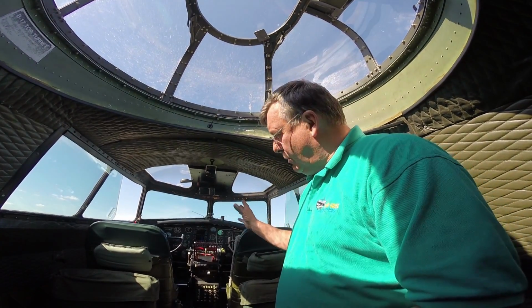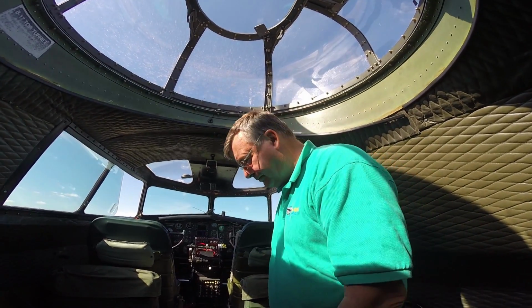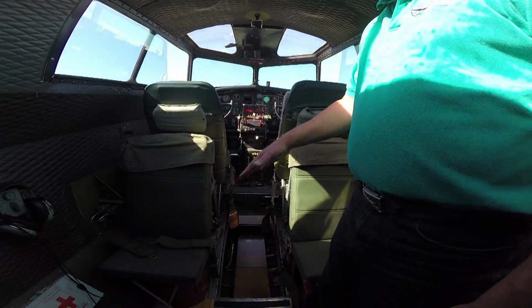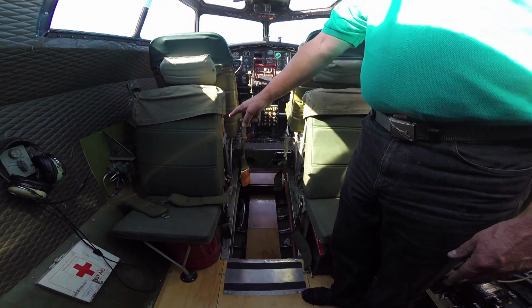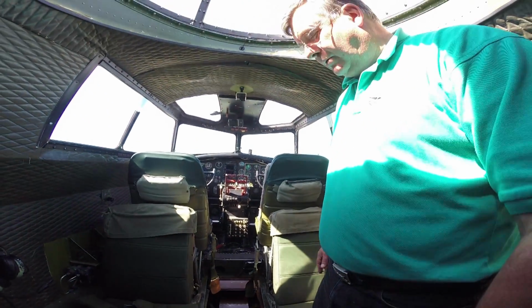He was also the guy that had systems knowledge, and he would fix things. He would be the guy cranking the landing gear down if necessary, and the guy that was monitoring oil pressures and temperatures and stuff like that. So these seats were not here either, but our crew chief sits in one, and then a passenger will sit in one when we take off.